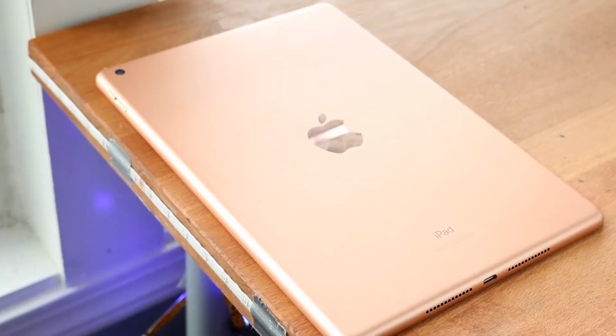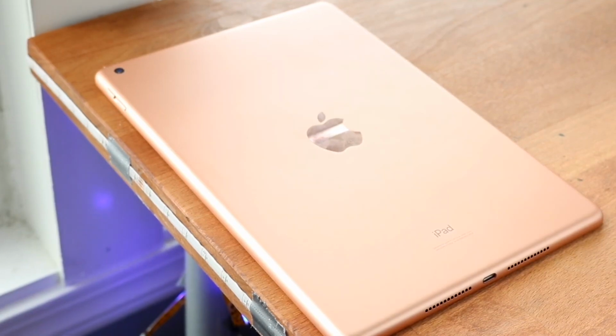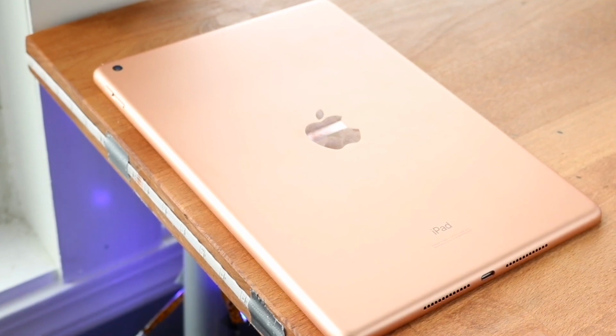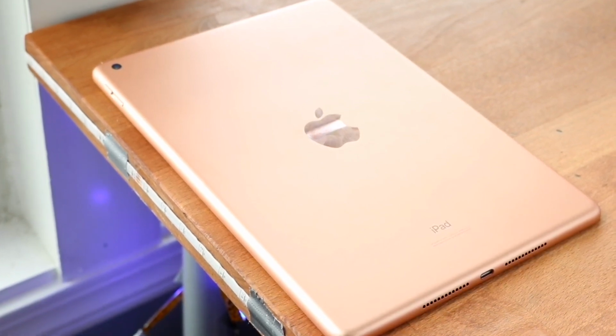It feels great. You have Apple Pencil 1 support as well, which is really cool. No Apple Pencil 2, which is pretty much the Apple Pencil I like recommending to people. But definitely on the outside, it looks great. And you can get it in a couple of different colors too, which is really nice.